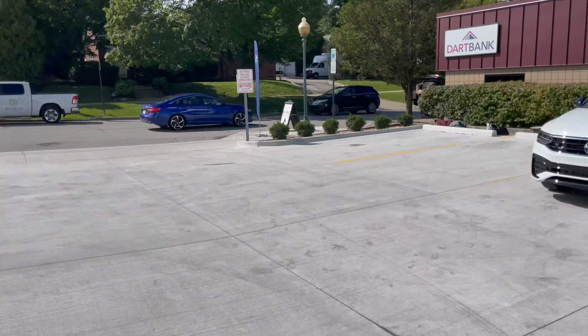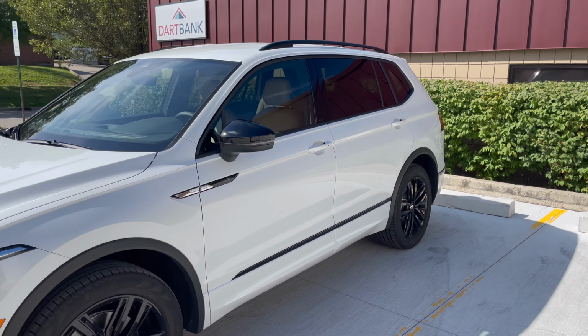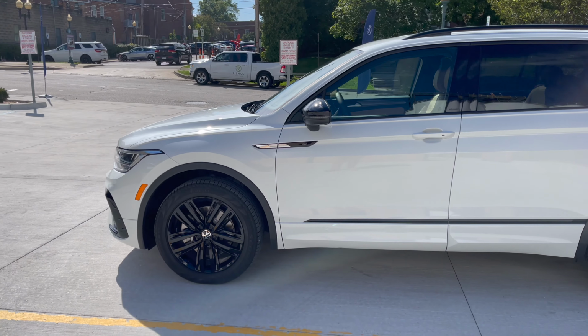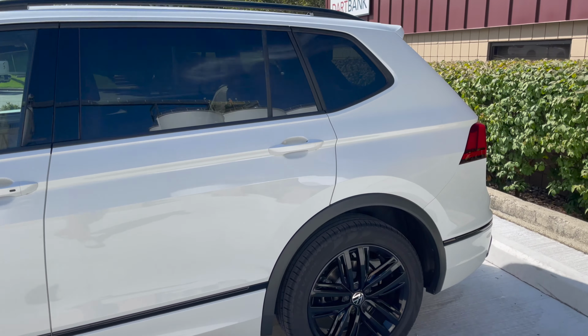So my opinion still is third row seat, front wheel drive. I don't know. I think I'd get all wheel drive personally. I live in Colorado, but I would get maybe SE or S. You guys tell me what you think.